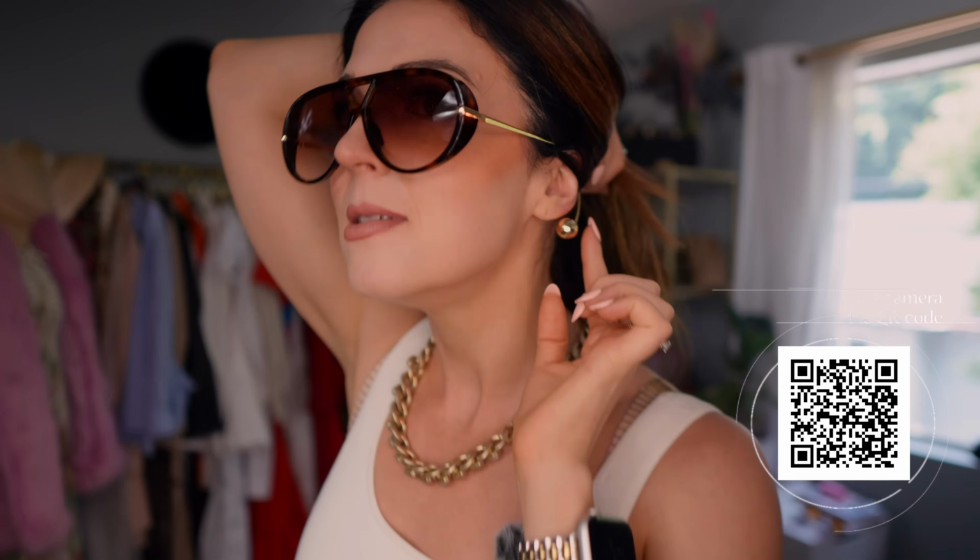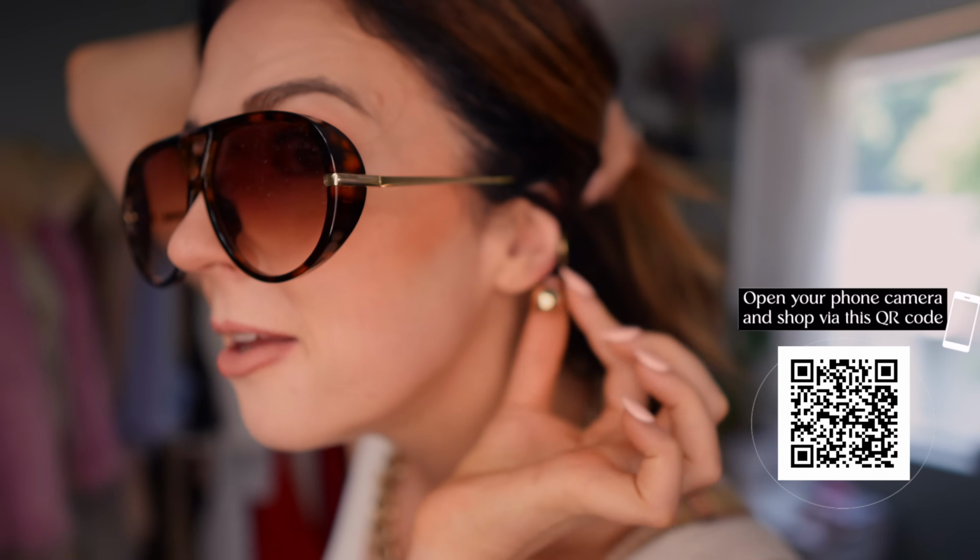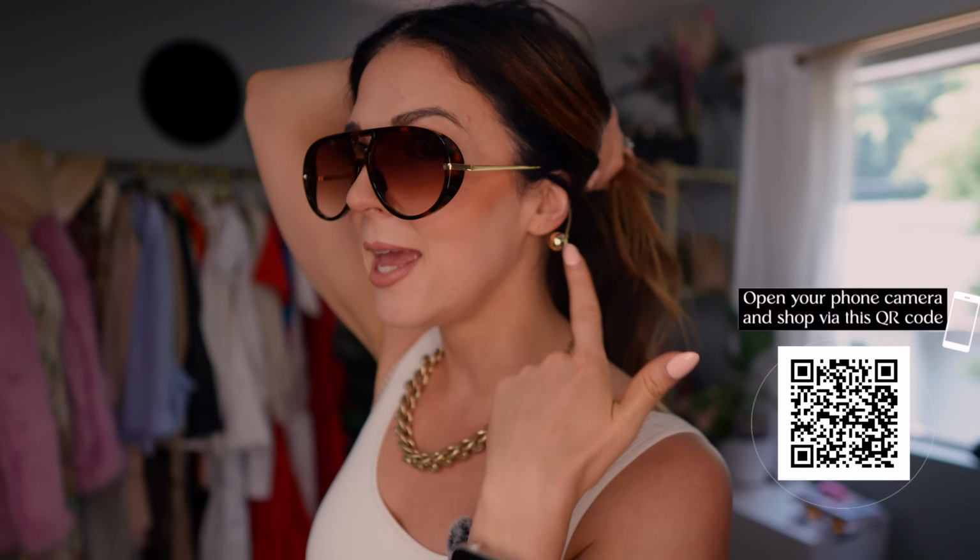They do have them in a couple other colorways, but what makes these truly a unique pair of sunglasses is you can see at the back, the little part that curves around the back of your ear. I'm sure that has a technical term in the eyeglasses world, but I don't know it. But you can see there's a little gold bulb thing right there that kind of looks like the Bottega earrings, if you're a fan of those. So it's just something a little different. I don't know. It's really cool.